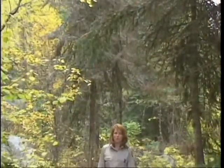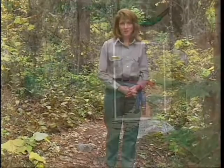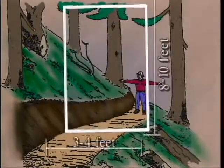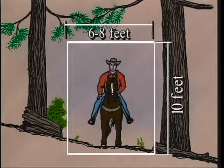The trail corridor is a zone which includes the trail and the areas to the sides and above it. The trail corridor needs to be unobstructed for the safe passage of hikers, stock, and riders. The clearing limits for hiking and mountain bike trails are about 3 to 4 feet wide and 8 to 10 feet high. For pack stock trails, they are usually 6 to 8 feet wide and 10 feet high. Your specific trail standards give you exact dimensions.